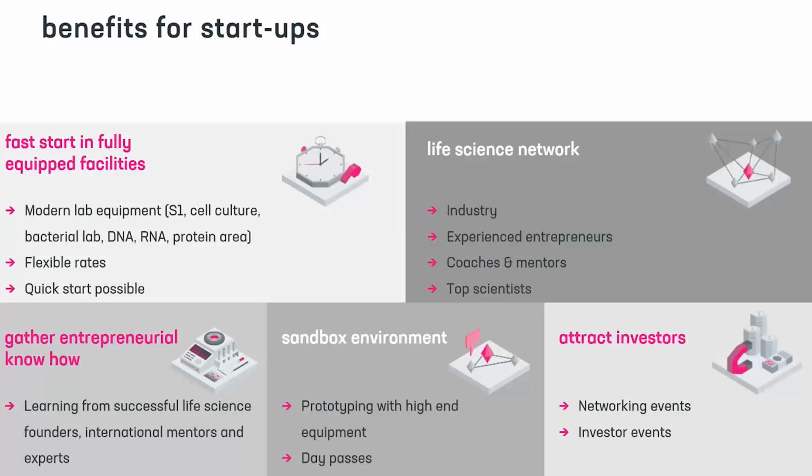We offer access to a life science network of industry experts, experienced entrepreneurs, and scientists. We give the opportunity to gather entrepreneurial know-how, learning from people who've been there, who've done it: successful founders, mentors, experts on a national and international level. We give an environment to try stuff out, really a sandbox environment with the Makers Factory, for example.